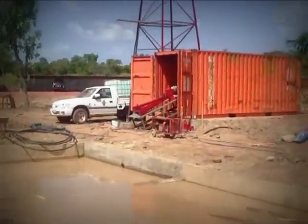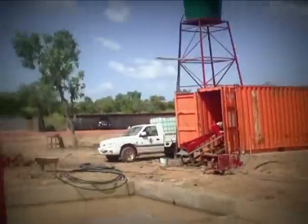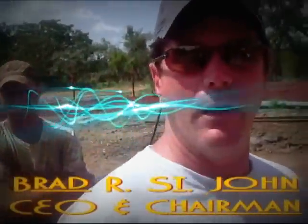Refrigerator, of course, and then it'll go back to the container. By, like I said, by this evening, it'll all be on one flow. So we're really excited about it. It's working real well, and we found a terrific, terrific area with very high grades, up to 8, 9, 10, 12 grams per ton.